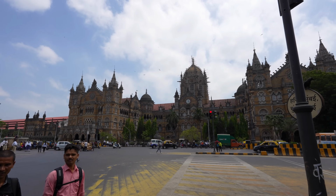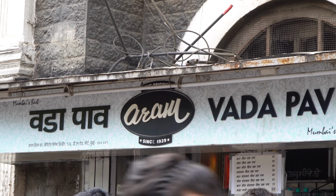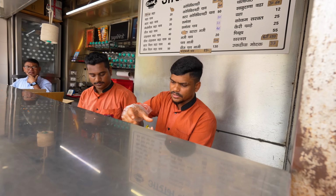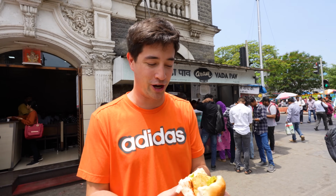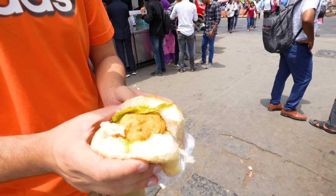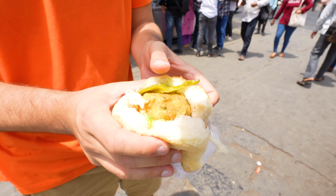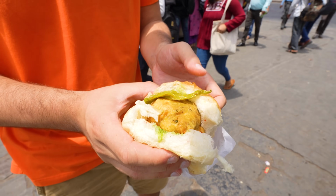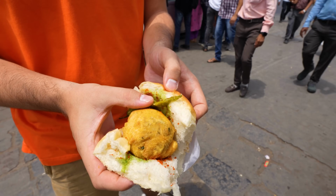So right across from the CSMT railway station, one of the main train stations here in Mumbai, is a spot called Aand Vada Pav. They're serving Vada Pav, which is probably the most iconic Mumbai street food. I just ordered mine up right here. So it's a deep fried potato kind of patty or dumpling, and then it's served in the pav, the bun, and then you can see they put some chutneys on the bottom and then served it with a chili.